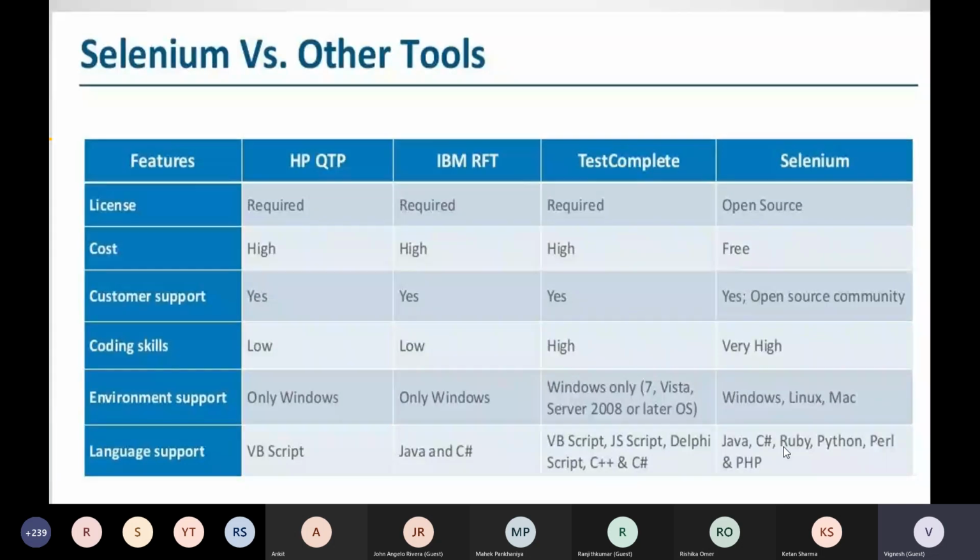For example, if you're learning Selenium with Python today and then have to work on Selenium with Java, you don't need to learn the entire course again. You just need to learn Java. Once you are done, you can replicate the same thing in Selenium with Java. The syntaxes and the working nature will almost be the same. That's the very good thing about Selenium.